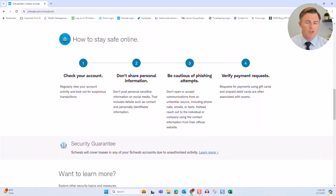Some of the basic things you don't want to do is share your personal information with anyone. If you're getting somebody calling you over the phone and they're telling you that they work for Charles Schwab, or this could be any other financial institution, I would probably not proceed with that call. Usually most of these companies are not reaching out to you, and if they are, they're generally not going to ask for any of your personal information over the phone.